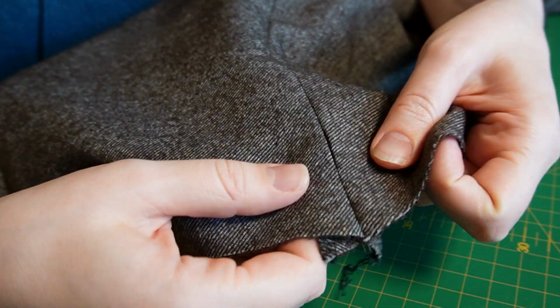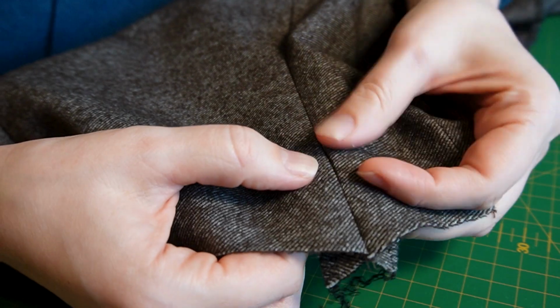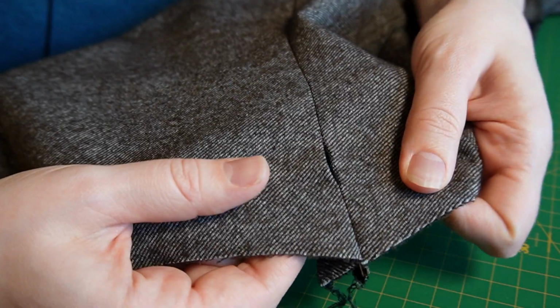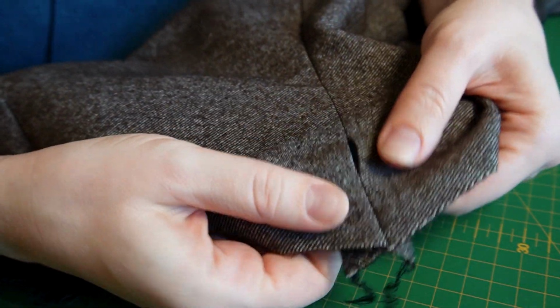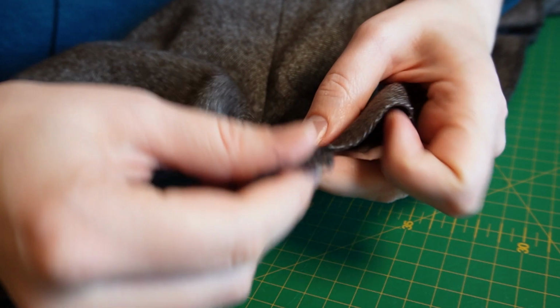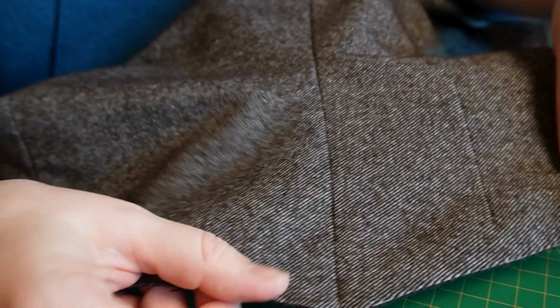Now, the instructions I'm using do not call for a top stitch here, and in one way I like it the way it is without a top stitch, but at the same time I feel like it would be easier if this part is sewn down and not able to flap around. So I'm going to try a top stitch anyway, and I'll just remove it if it doesn't work out.